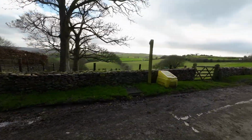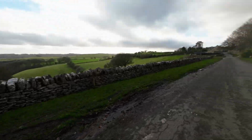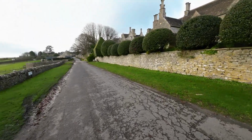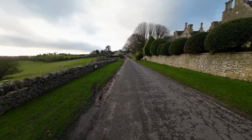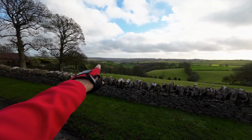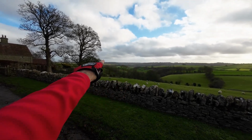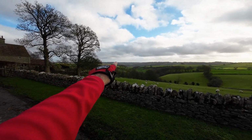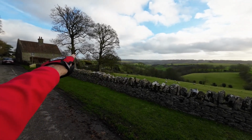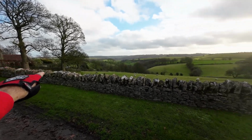Look at that. Stunning. A nice seat there. A couple of seats here. Definitely a picnic spot for in the spring, I think. And that's looking down into St Catherine's Valley. That big ridge along the top there, that's the Fossway. That's what I was on earlier on. So I rode up there, turned left off it, headed in this direction via Marshfield.